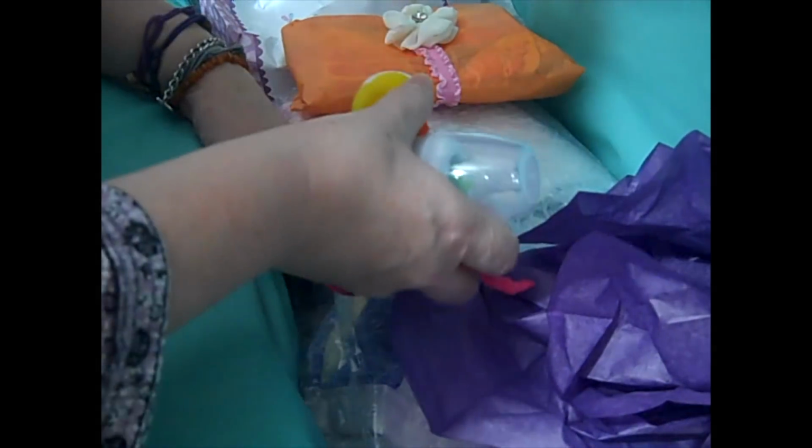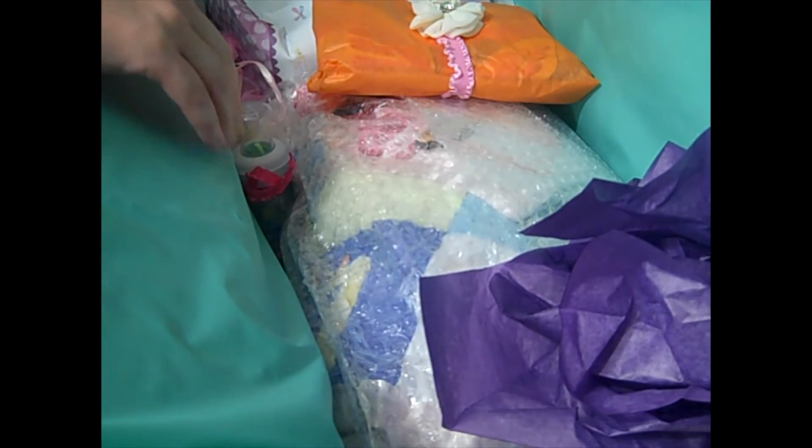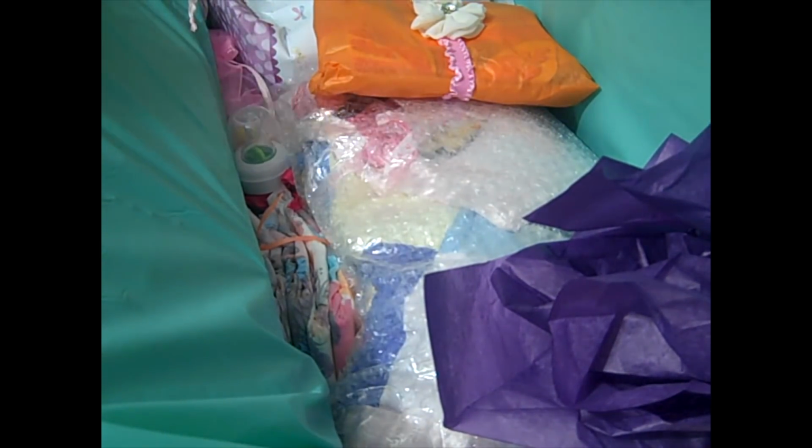There we go. And then here's some diapers for her, little Honest diapers. There's a flower one. Well, 2 flower ones. One has big poppies in blue, orange, and pink. And this one has a watercolor look in pink, lavender, green, orange. There's a butterfly and a macaroon. Yummy. Okay, and then here's her scarf.